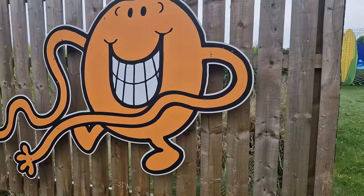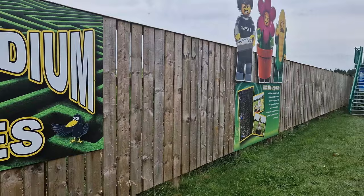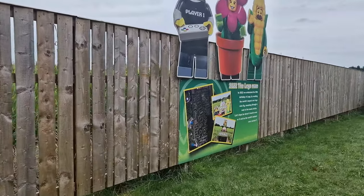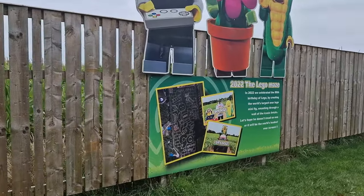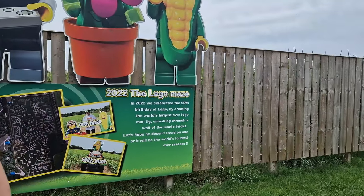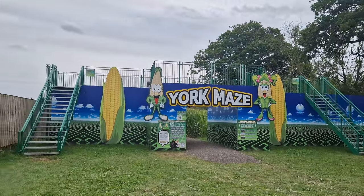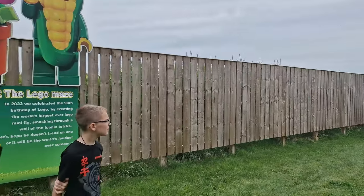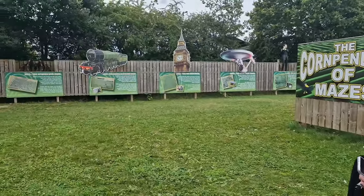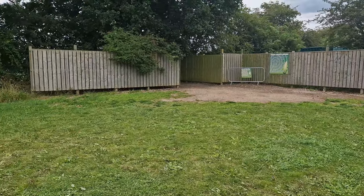2021 into 2022, and we had the Lego Maze. Is that what it is now? That's in 2022, and then this year we just have the York Maze, but we have space for many, many years to come. And what are you going to surprise us with this time, York Maze? Only time will tell.